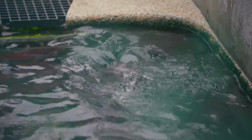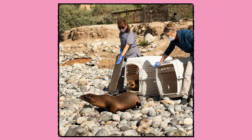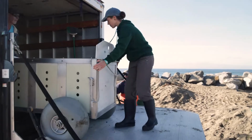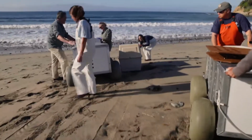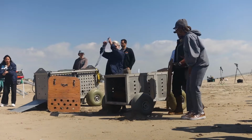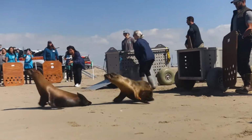Oftentimes the animals can gain 2 to 3 times their body weight while they're with us. So they can grow incredibly fast. And then we'll put the animal into sometimes a large dog kennel. And then we have this other device we call the moon buggy. It has these big wheels that roll on the sand, and we drive them down to the beach and then show them the ocean. And oftentimes they just cruise right out of the pen and into the water.